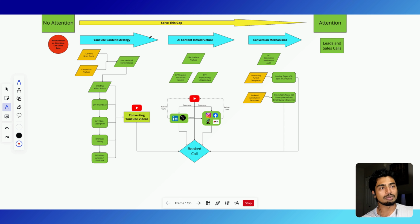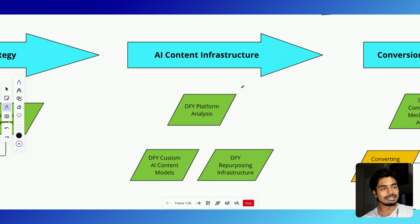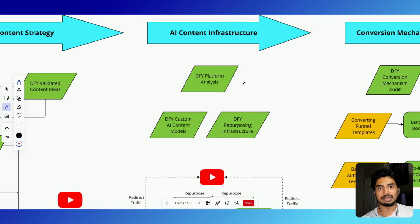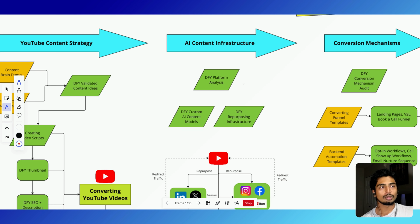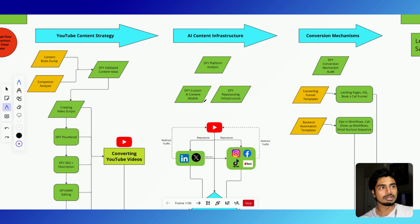Next is after we establish the content strategy. Again, this is insanely important. This is probably the biggest thing we do for our clients. Then we implement the AI content infrastructure, right? This is done for you platform analysis. So we'll go through who our client is, who they're targeting, what business they're running, who they could help, and where those people are. And we pick platforms they should go to. Then we give them custom AI content models. This is not GPT or some very generic stuff. This is fine-tuned models for their business so they can come up with scripts, content ideas, write articles and stuff like that, custom to their business and who they're targeting.